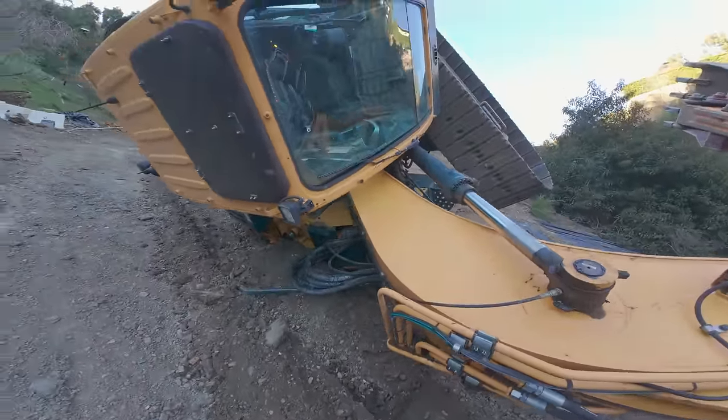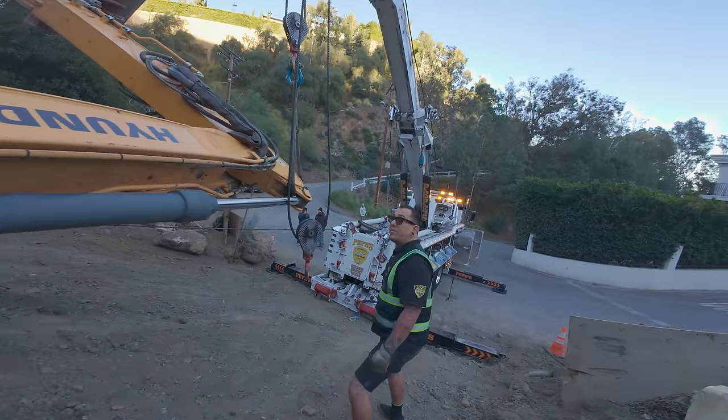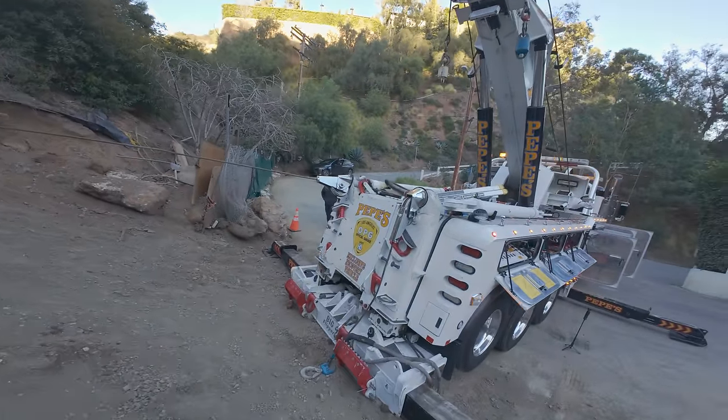Yeah. So, where do you have the straps? Those blue ones? Back there. 15s? I got the 26s. Why, they're too long, no? I got the 15s.